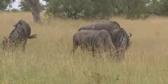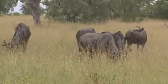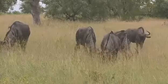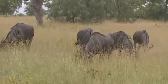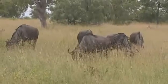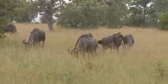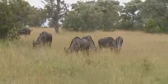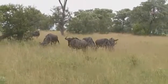There hasn't really been much on the radio. I think everyone's been going after the lions. Unfortunately, they're quite far out of the area we're able to get signal in. But it sounds like it was the Birmingham Pride. But apart from that, I don't think there's been any other tracks picked up. So we're going to see if we can head around and find anything for ourselves. And leave these wildebeests to their grazing.